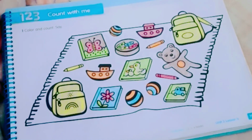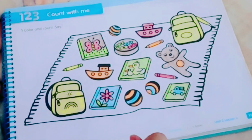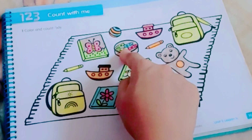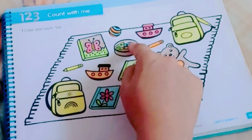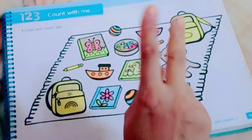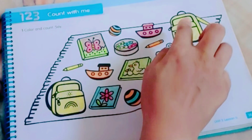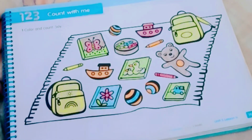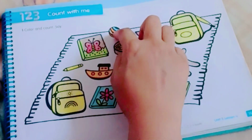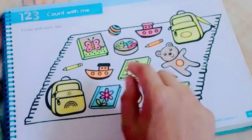Okay, I can find out 1 box. So let's reinforce again. Okay, 1 box of crayons. There is only 1 box, 1 teddy bear, 2 boats, and 2 bags. 1, 2. Let's see how many balls are there. 1, 2, 3. 3 balls are there, and also I can find out 3 crayons.